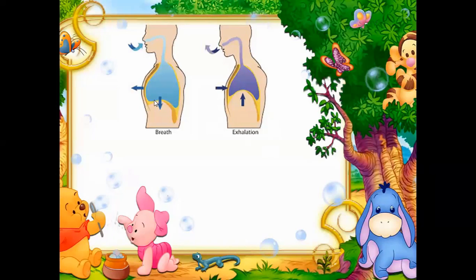Okay. Can you see this part? This part is the diaphragm that we talked about. In inhalation, when we take the oxygen and the oxygen gets inside our body, the diaphragm here moves down. Why? To increase the size of this part. This part is called the chest cavity.